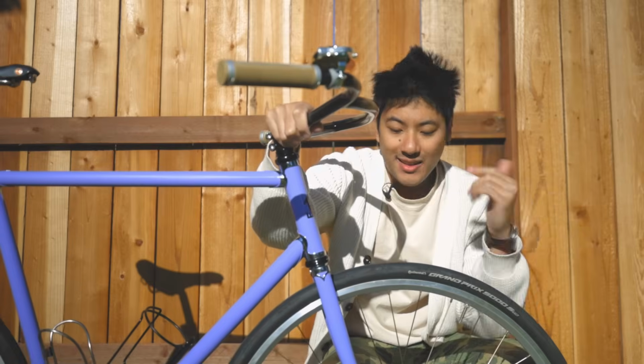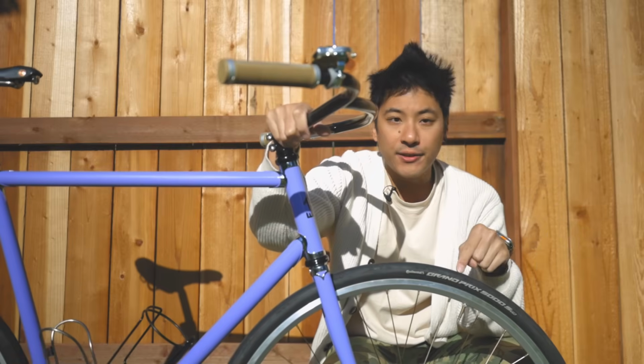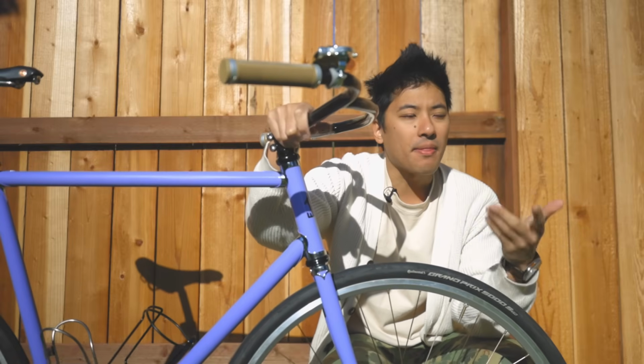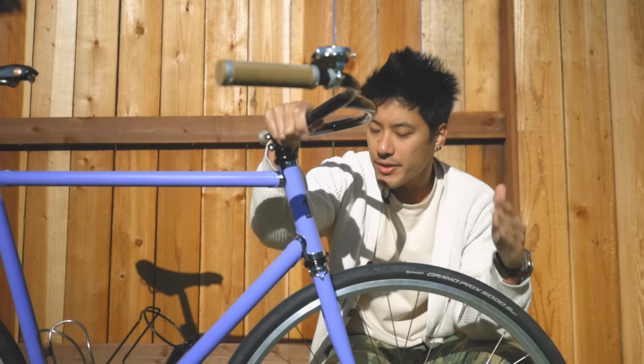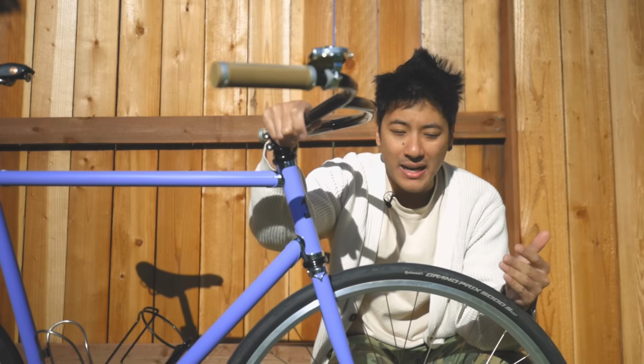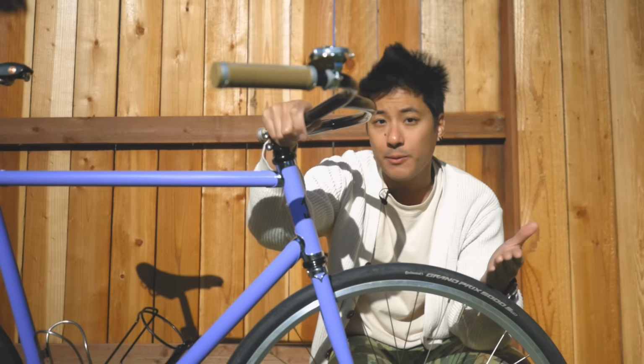The speed difference is noticeable, and at around the same perceived effort for myself, I'm going about 1 mile per hour faster. And something I appreciate that this tire does over some other road race tires is that they feel really confident in the corners. They feel really grippy, even under wet conditions. I was riding these around typhoon season in Taiwan, and I could take corners as aggressively as I wanted without having any fear that I'm going to slip.